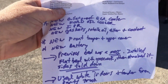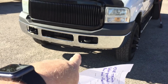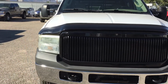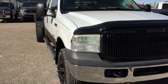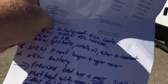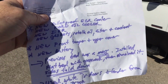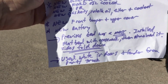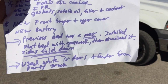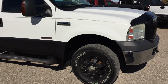Okay, let's see. It got a new battery. Like I said, the front bumper and the upper bumper cover, the gray deal. We didn't paint that either. Again, keeping costs down. My guys tell me that the flatbed has a gooseneck. Then we rhino lined it, and then those metal sides come down if you need them to come down. And then we used the parts truck for the driver doors and fenders. There you go. So now you know everything that's happened to this truck.